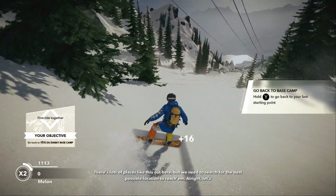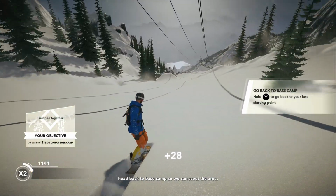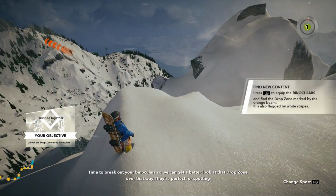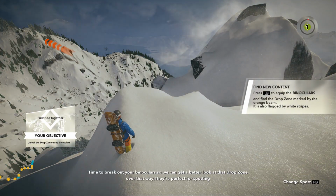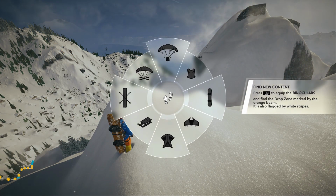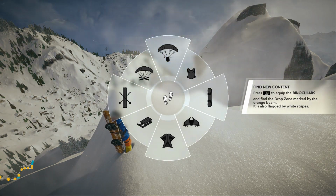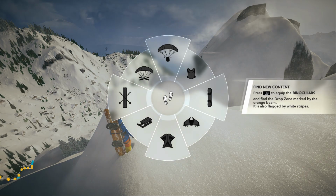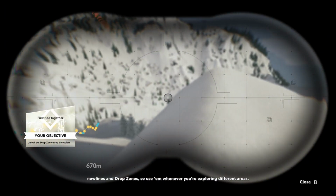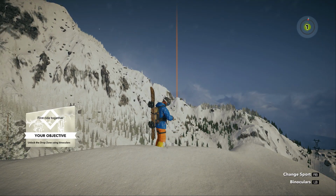Out here, but we need to search for the best possible location to reach him. All right, let's head back to base camp so we can scout the area. Time to break out your binoculars so we can get a better look at that drop zone over that way. They're perfect for spotting new lines and drop zones, so use them whenever you're exploring different areas. Take a better look around. It might make it easier to find.